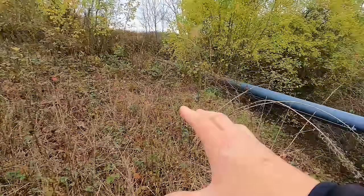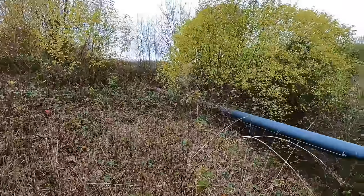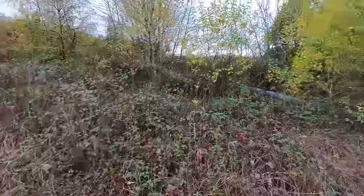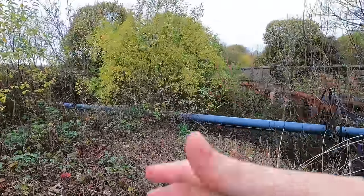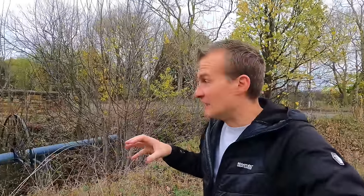But then it looks like the trackbed into the colliery has been filled in. And I'm quite surprised. It must have been a lot of reclamation work that has gone on to actually do that, because I can't say I've really seen that happen before. So the bridge is open, and I'm hoping to actually get down there and have a little look at that, because we do need to follow the trackbed anyhow.